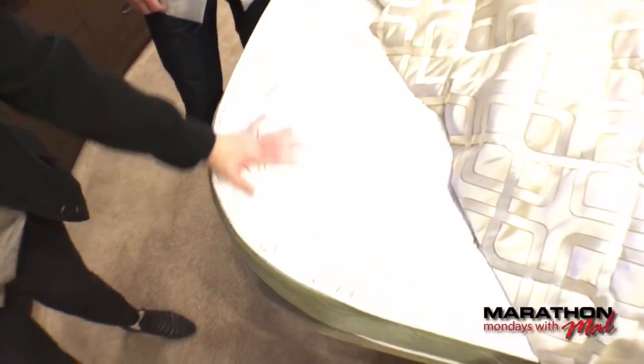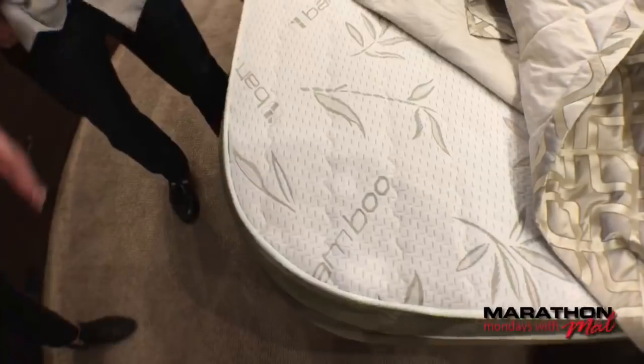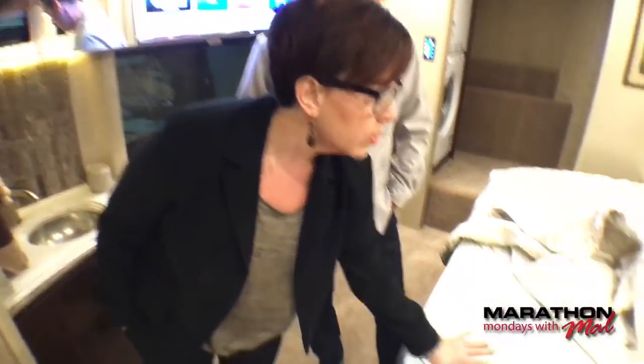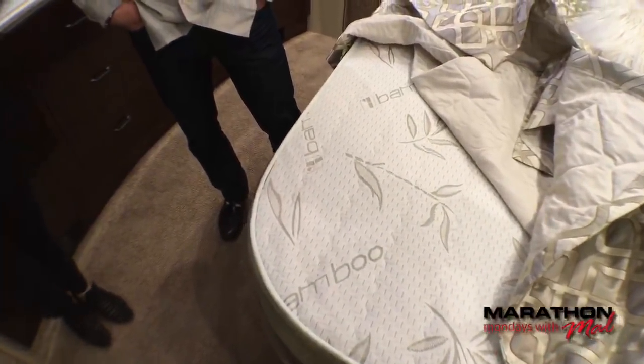Really soft, but we do Tempur-Pedic too. We do whatever the customer wants. We order the Tempur-Pedic and we cut them down to fit with our radius and everything. You can go down to the store, lay on them, pick the model you want. We order it, we cut them down. But almost everyone loves these. They're really comfortable. Slightly firmer though, so if you want a really soft mattress, we can do that.